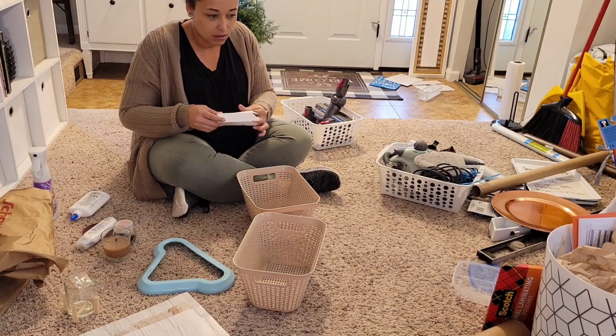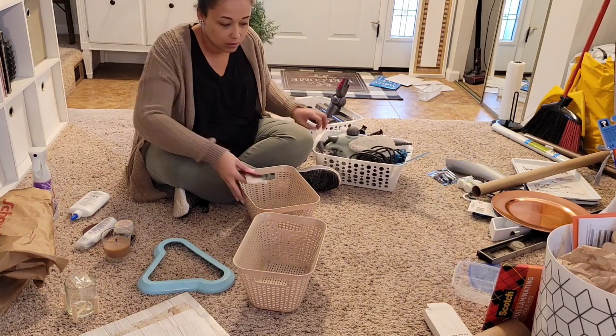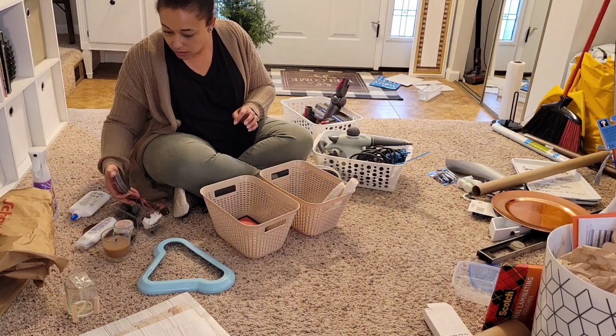So that's why I really wanted to declutter this. Well, not the only reason. It was a hot mess, we've already seen. But I really wanted more space for cleaning supplies because I lack storage in this house. We just don't have a lot of storage.